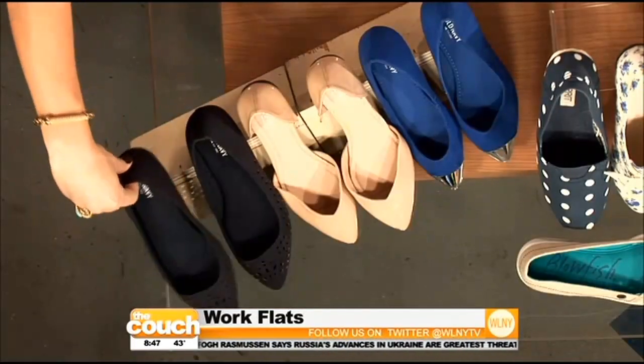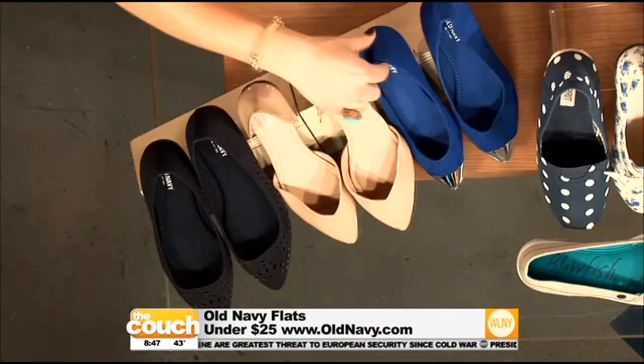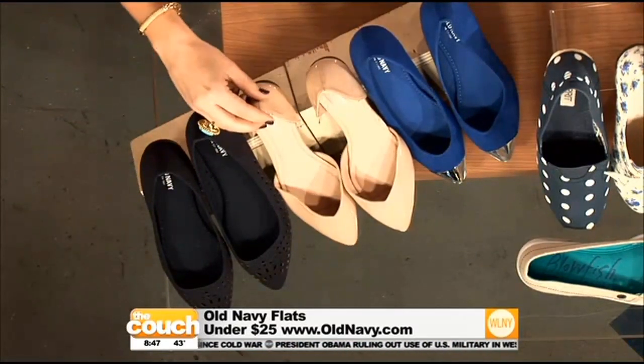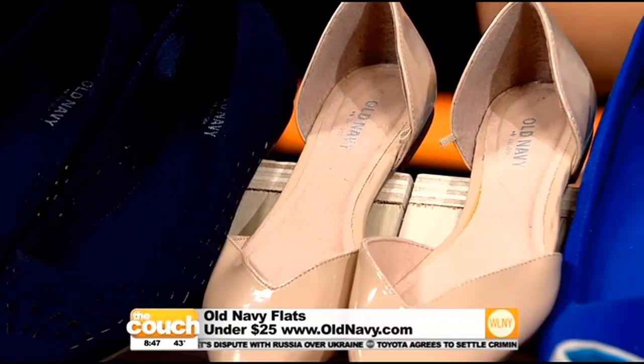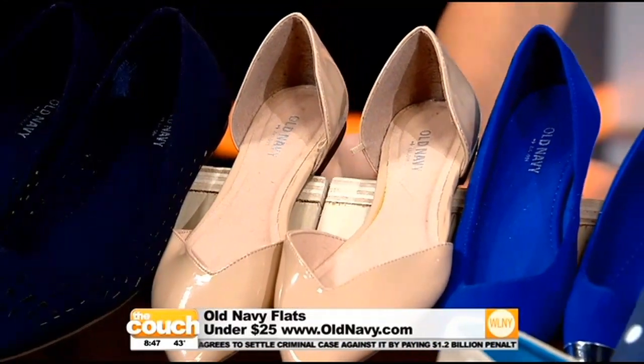And then these have a little perforated illusion that we've been seeing. I've been seeing them a lot. A lot of trends that we've been seeing lately in spring. Feet can sweat. That's true in the summer months. So these come in all different colors. Really, really nice. And it's just a great flat to put on for work and wear with a nice skinny, straight leg pant. A little more polished than you would think, which I think looks great. Definitely. Jazz it up a bit.